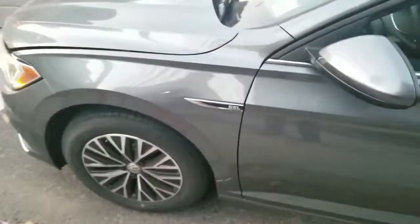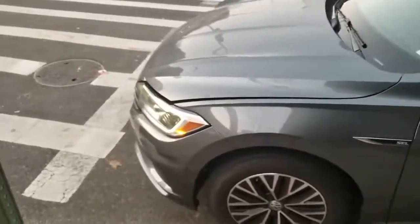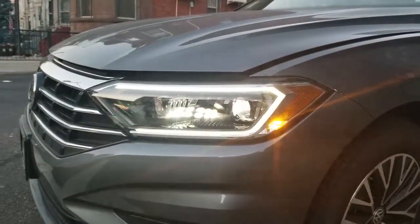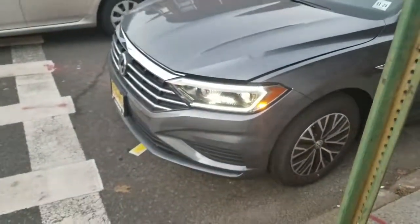I'll talk about that later. Yeah, the only thing that says that you have a cool version is here, SEL. Otherwise, there is nothing that says that you are the cool guy. The headlights are pretty cool as well. I like them. I think they're LED. Looks like LED.